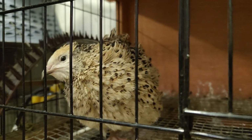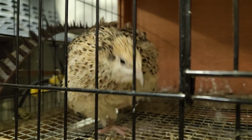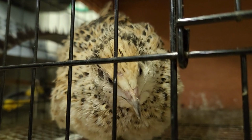Well, today is all about my Coturnix quail. I realized I haven't given you all an update on how my girls are doing. It's been a while. These girls will be about 2 years old come May.